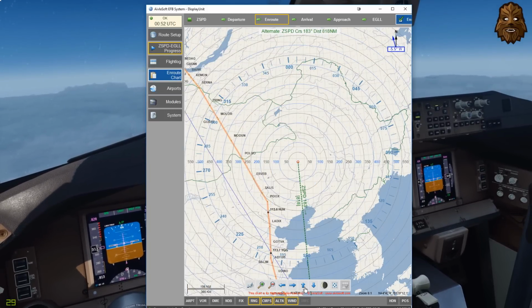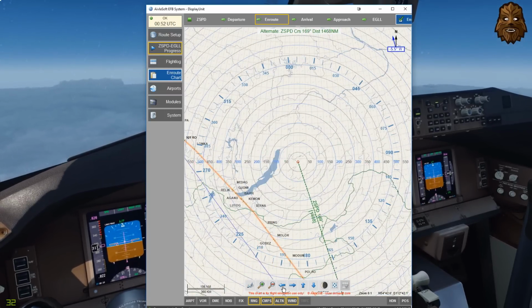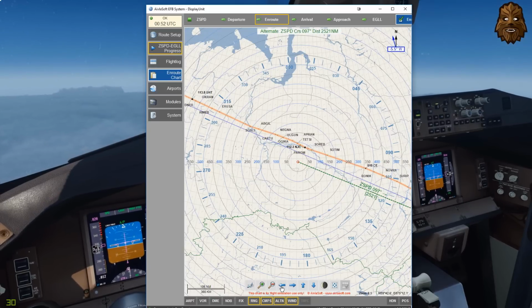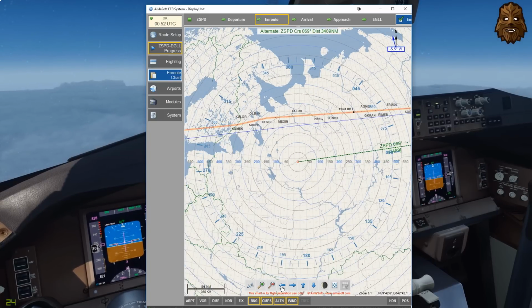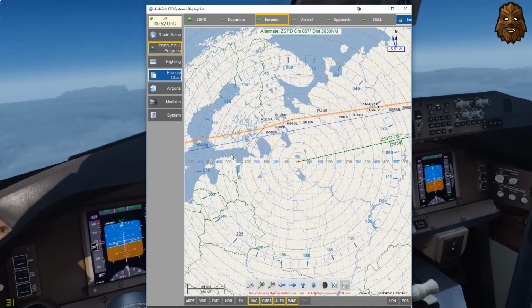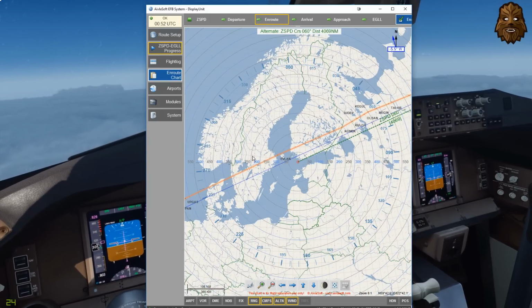So if we move up here, we're going to be heading north and into Russian territory pretty darn quickly. And then we move up. And I actually need to make it go further north because we head all the way through Russia here. Pretty much as far north as we can go almost, it feels like. And then this is Finland here. So we'll start to head across Finland. Helsinki's kind of in that zone just about there. And then across Finland, across Sweden as well.